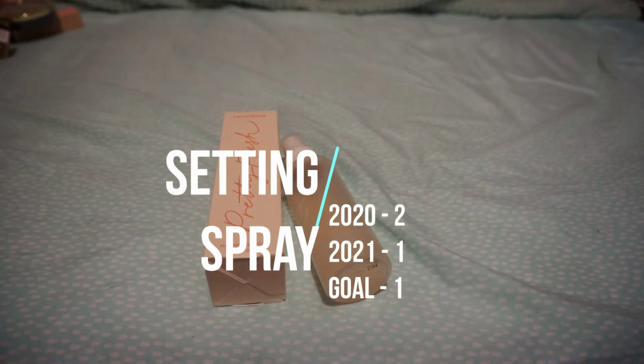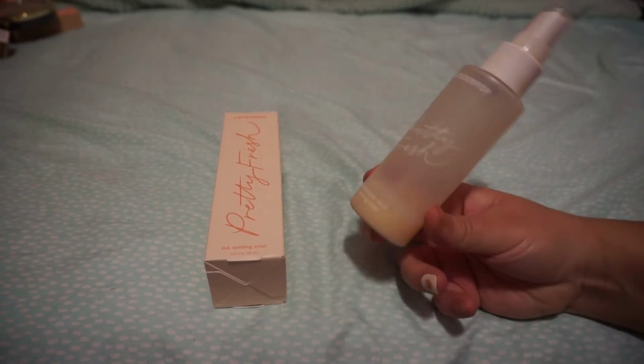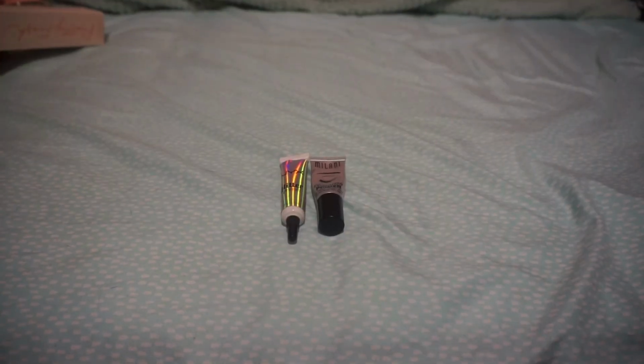So I had 2 setting sprays at the beginning of the year. I technically have 2, but I'm not going to count one. So it's really just 1. My goal is to be at 1. This is the only setting spray I need. That's that. So just 1. We're set here. Alright, so we're moving on to eyes.